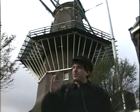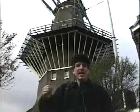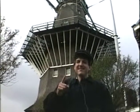We will go to the only remaining brewery in Amsterdam. Heineken left, which is probably a good thing. They still brew good beer here. It's at the Tay Brewery, next on Beer Trek.